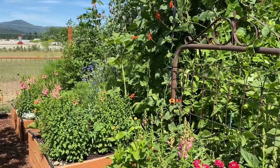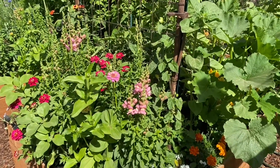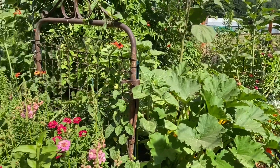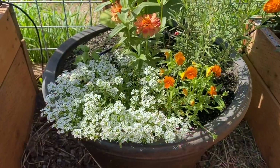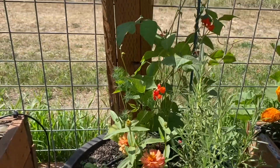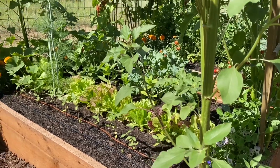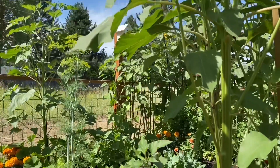And these three beds at the end, they have some pink snapdragons planted in them. They were not supposed to be pink. They were supposed to be Rocket. Was it Rocket Bronze? Which is not pink. But here we have lots of pink snapdragons this year. Here is some alyssum, some cute little orange poppies, and some rosemary. And then up the stake there I have a climbing scarlet runner bean.